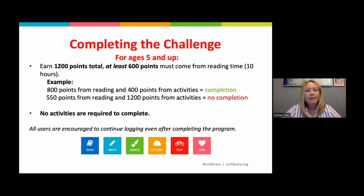So it gives the example, you could get 800 points from reading and 400 points from activities, and that would be a completion. But you cannot do 550 points from reading and then 1,200 points from activities. That is not a completion. You have to have that minimum of 10 hours reading to do the completion. And there are no activities required, and all users are encouraged to continue logging even after they complete the program.